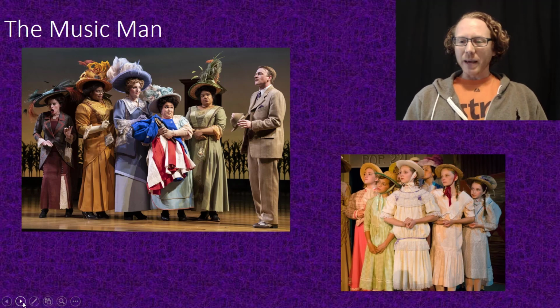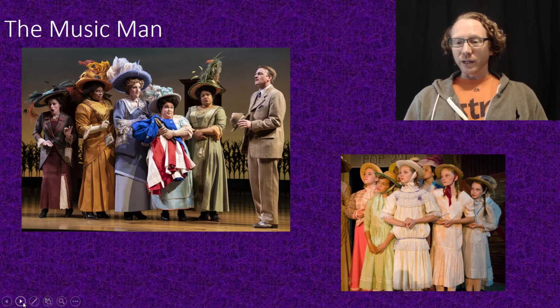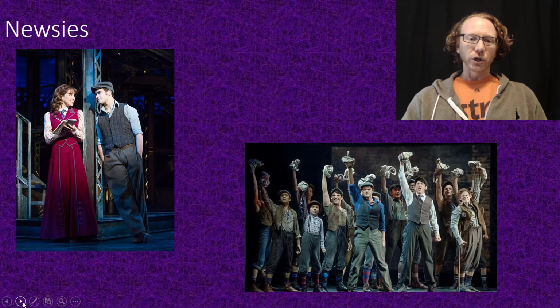We talked about The Music Man on one of our musical Mondays. This would have been from the era, so you can see those big, lovely hats on the ladies on the left. And then the children on the right, you actually start seeing some children's fashion, not just smaller versions of what grown-ups would wear, but actually clothes that are made for children.